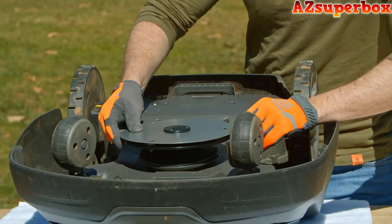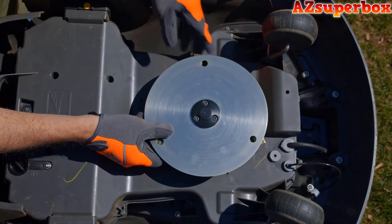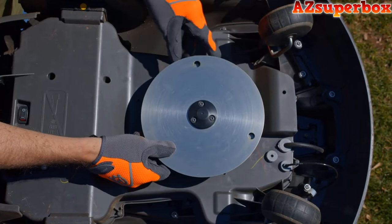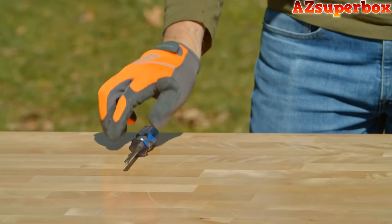Without further ado, let's dive into the realm of the top 5 best residential Husqvarna Automower robotic lawn mowers and discover the ideal solution to achieve a pristine and beautifully manicured lawn effortlessly.